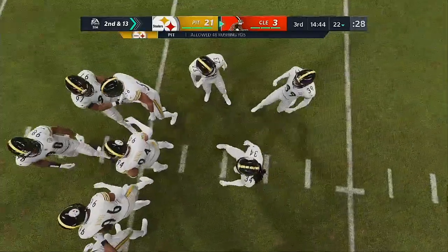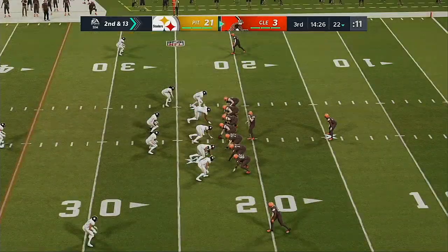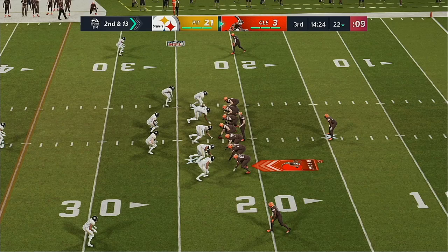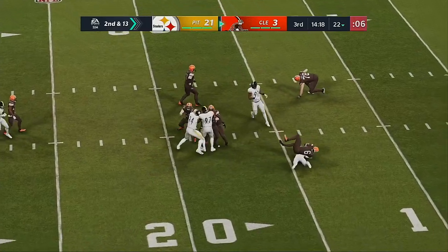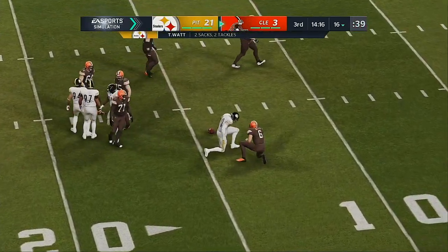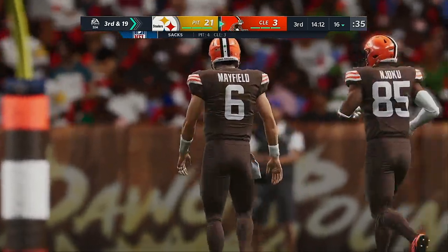This defense is just flat getting after it. They have not given up much of anything in the run game. Case in point right there. A 3-yard loss to start the drive. They'll look to make that up and then some on second and 13. Pressure comes and the Steelers take him down. T.J. Watt, his second sack of the night.